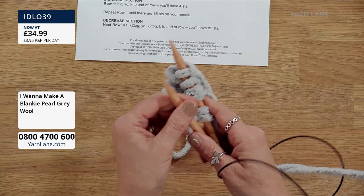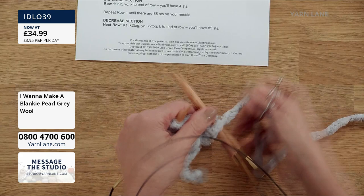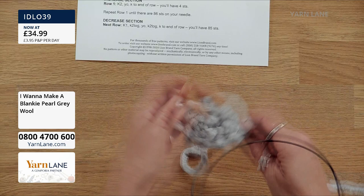Right. So again, I'm going to knit 2, and then I yarn over because I want to increase, and then I'm going to knit to the end. But that's my third stitch. So you can see it's my previous loop, and that will always be there. So you know you're on the right track. If your third loop from the end is a bit baggy, then you know you've increased.